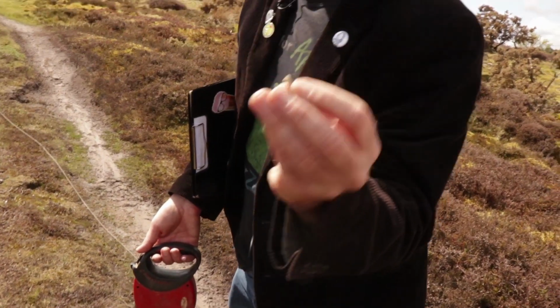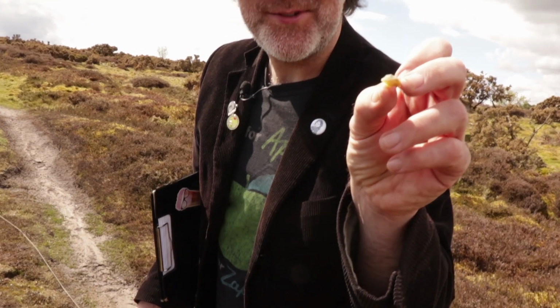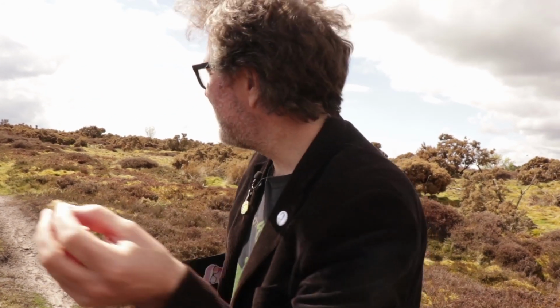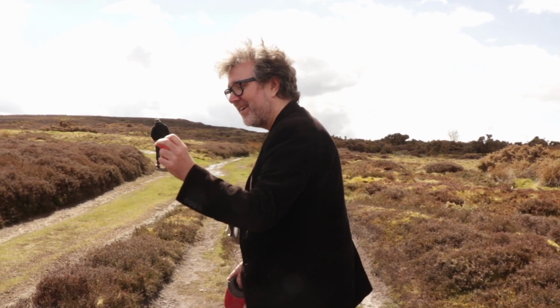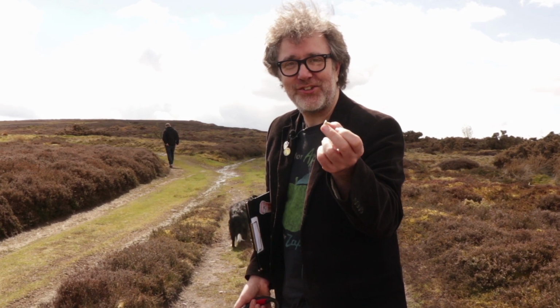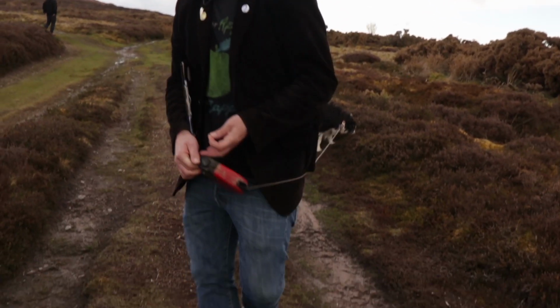He's not bothered about it. He said, oh, you'll find better ones than that. I mean, this is really exciting. This is a piece of a prehistoric flint blade. It's been worked. He said they wash out of the peat all the time. They're everywhere. This is like a little piece of history. I feel a connection to prehistoric man. Hang on. Prehistoric man probably didn't have dog leads to contend with.